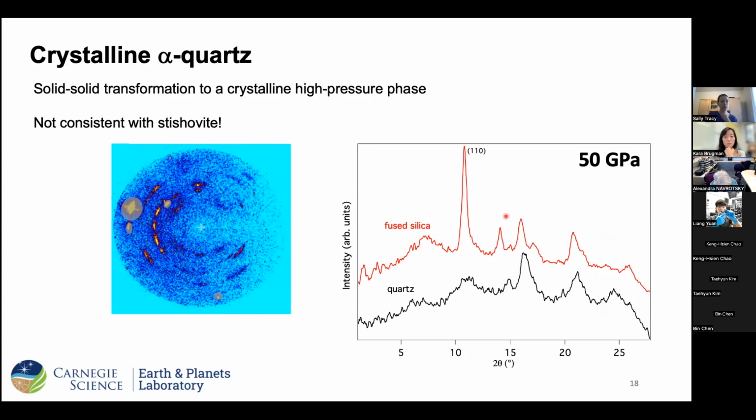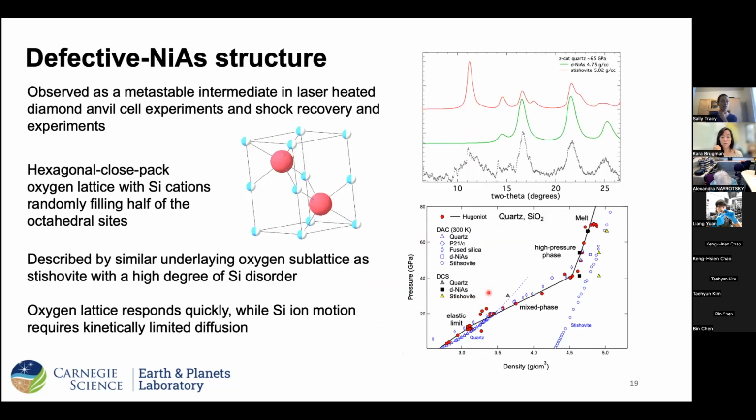If we compare the diffraction data that we collected for silica glass, shown here in red, to the diffraction data collected for quartz at similar shock pressures, we can see some distinct differences in the diffraction patterns. Notably, we see the absence of this low angle 110 peak, which is really distinctive of the stishovite structure. Furthermore, if we try to fit this pattern with a stishovite diffraction pattern, we get densities that don't make sense with what we know based on the continuum densities from previous gas gun measurements. And so it appears that we're actually forming what looks like a metastable phase rather than stishovite, starting with alpha quartz starting material.